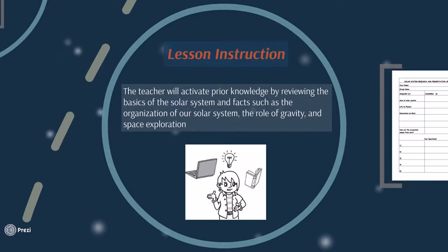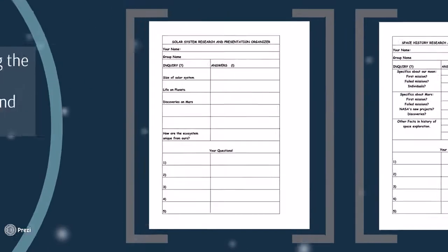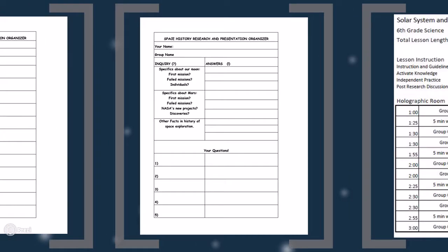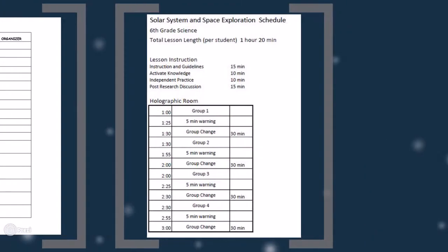So the lesson instruction will begin in the classroom where the teacher can activate prior knowledge by reviewing solar system facts and the organization of the solar system and space exploration as well. At this time, she will provide the students with the pre-assigned groups that they will be in, and she will hand out 2 graphic organizers, the Solar System Research Organizer, and then also the Space Exploration Organizer, as well as the lesson schedule.